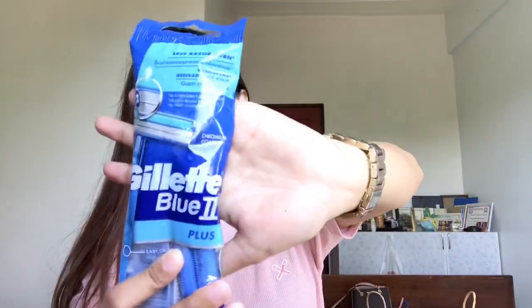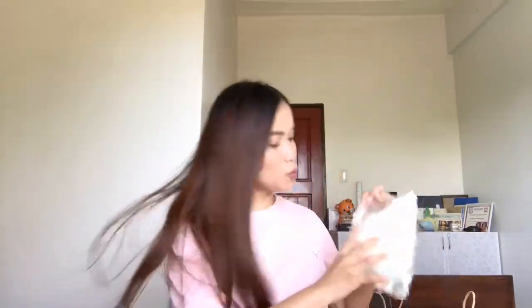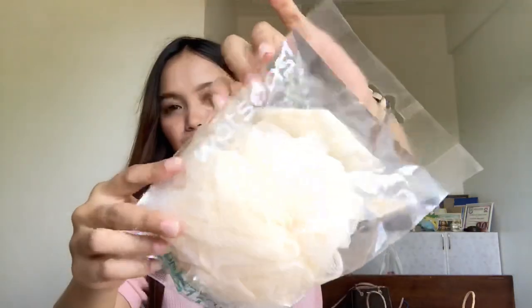And next is, etong Gillette Bluetooth Razor. So, this is for my boyfriend. Siya namili nito for 65 pesos pala. Dalawa na yung laman sa loob. Next item is this one, Body Pop from Watson's. Yung katak niya. So, ito naman, 69 pesos. Ito, syempre, kailangan din natin maghilog-hilog. Ganyan, pang scrub-scrub.